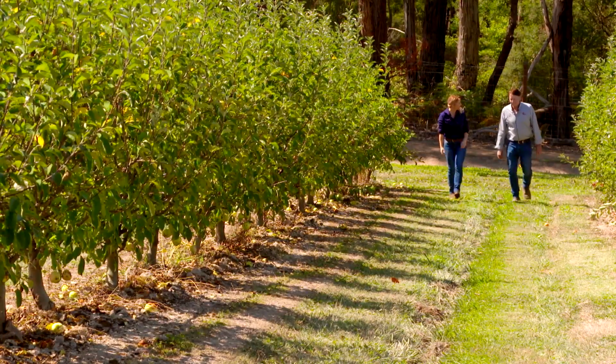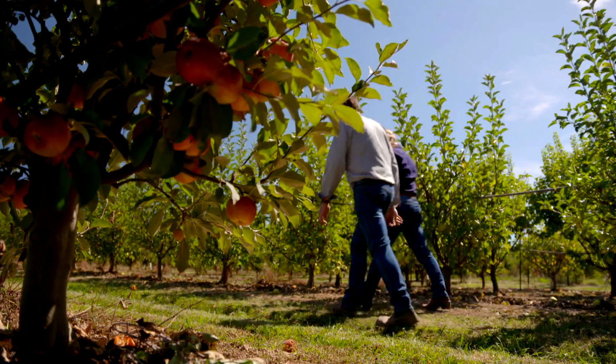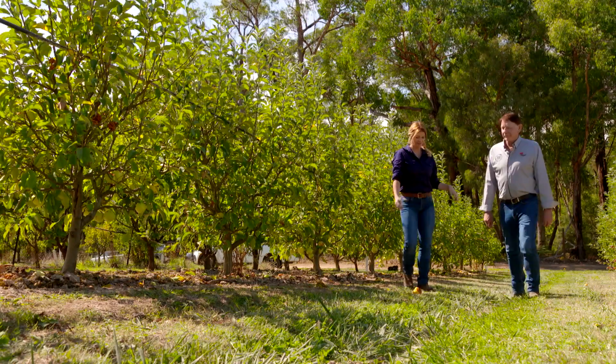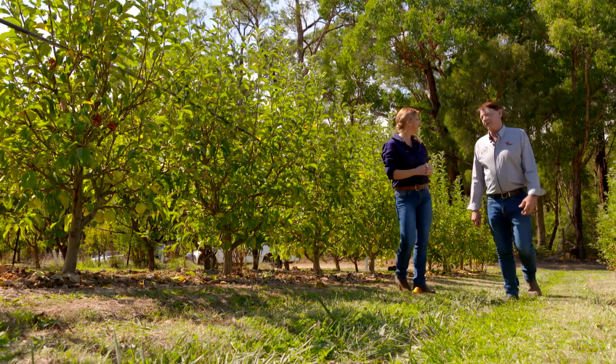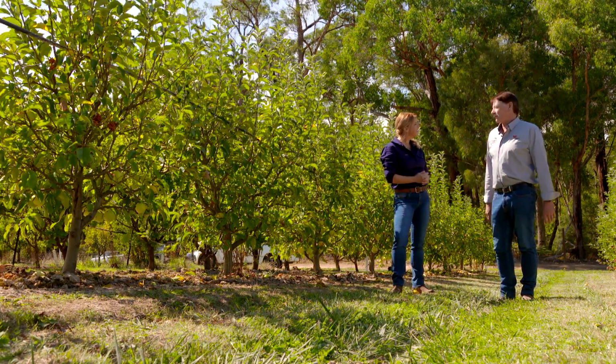Pete, you've been doing this for over 40 years. So what is it that you look for in a fruit tree that appeals to the home gardener? We're really looking for something because we don't have to worry about transportation and things like that. So we're looking for taste and we're looking for disease resistance and something that's very easy care for the home gardener to cope with and actually get a very good result.